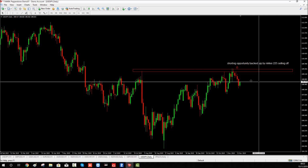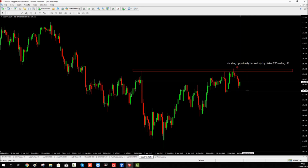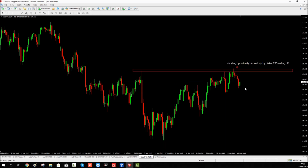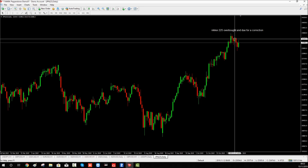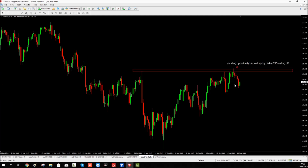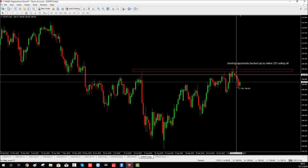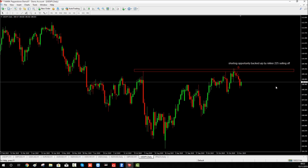We clearly flagged up here a shorting opportunity on the yen. We're heavily overbought, and this was matched up by the Nikkei 225, heavily overbought as well, that sold off. There you go, it was beginning to sell off, and as a consequence that put downward pressure on this pair this week. So again, there was an easy 50-70 pips from that trade. So you're talking easy 80 to 100 pips for being disciplined and patient all week.